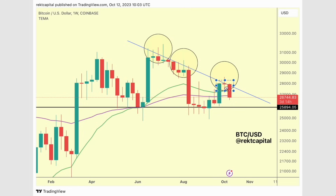So we've upside deviated beyond the cluster of moving averages. Once again, we've performed an upside wick beyond that lower high resistance. Upside wicks have really been something of a recurring tendency over the past months, really. This lower high continues to act as a point of rejection.